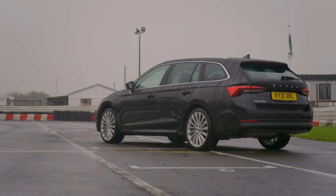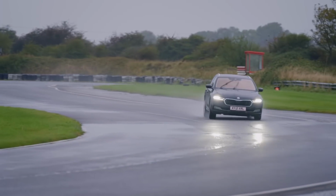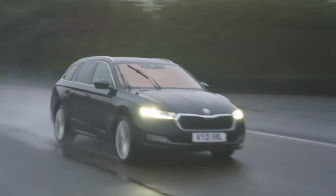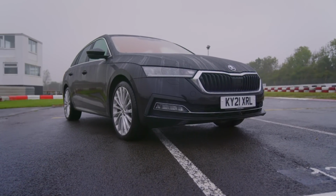So there you have it, the Skoda Octavia. It's comfortable, it's got a massive load space, it can beat a Beamer around a racetrack, and to top it all, it's the cheapest estate in our test. It might not be able to cross a muddy field like an SUV, but for all of the things that you actually need a car to do, this versatile estate really is the best car for the job.